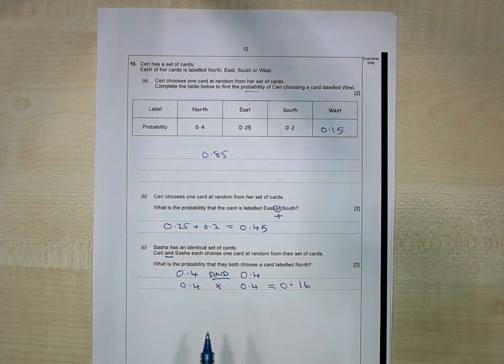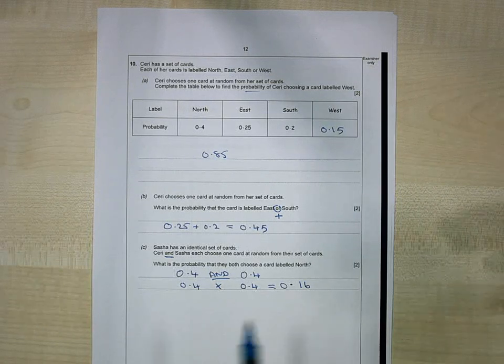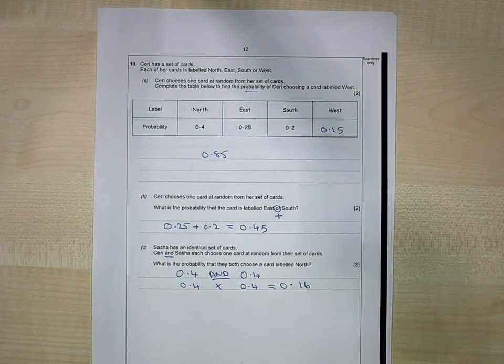So when we're into the second half of the paper with probability, anding and oring are likely to be what they're testing you on. Or means add, because it increases your chances. You're saying, well, it's this or this. And decreases the chances, so you multiply the probabilities.